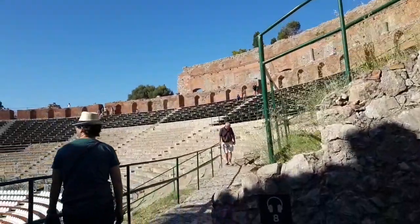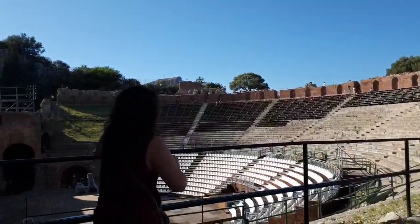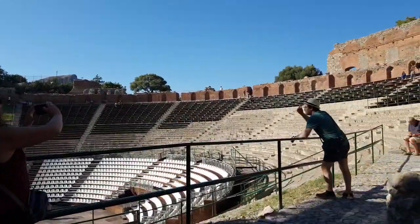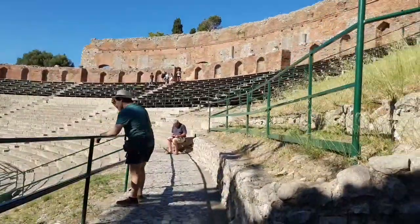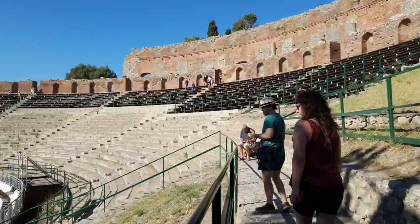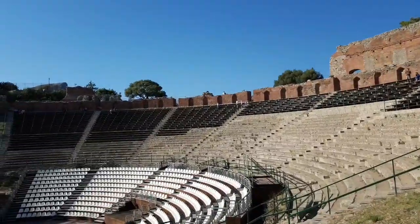Okay, guys, a very important piece of information for you. There are two reasons to visit the ancient theater of Taormina. The first reason is the view. And yesterday, in this beautiful place, the famous singers Il Volo had a show right here in this beautiful location.